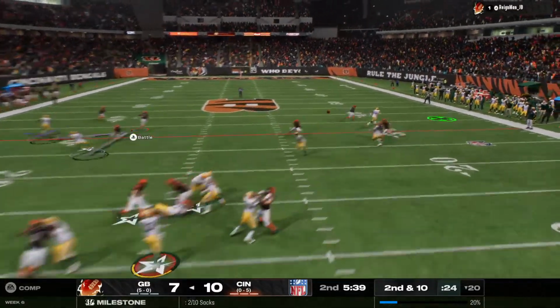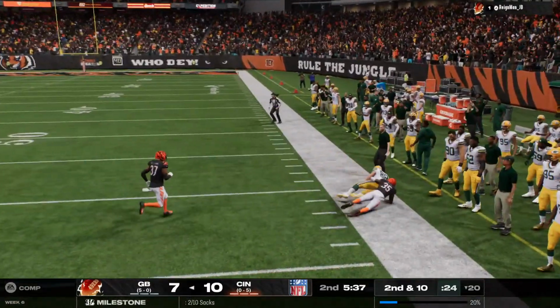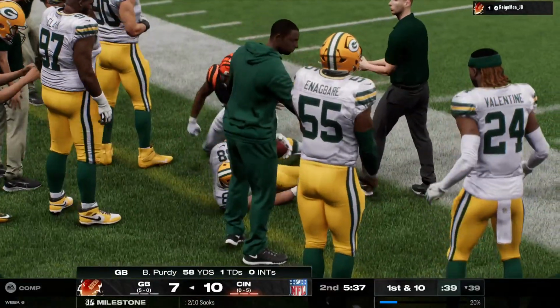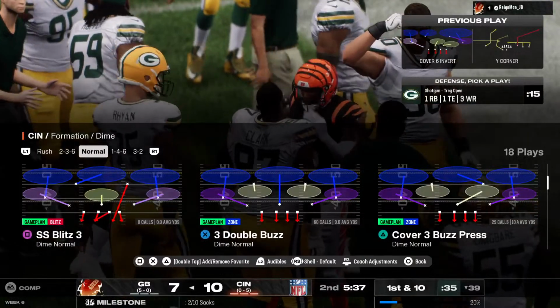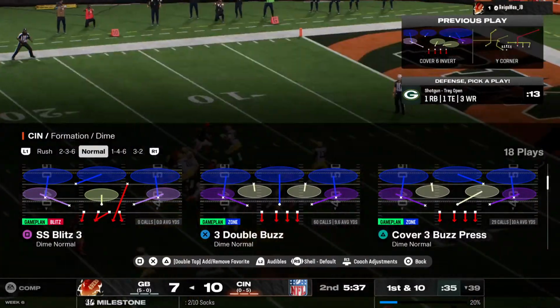Throwing from the gun is Purdy. This one is caught by Luke Musgrave. First time they've looked his way tonight. Good time to do it. It's a 1st down. Really nice throw there.